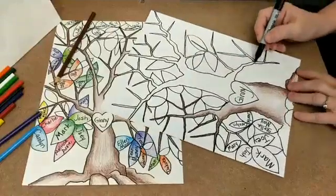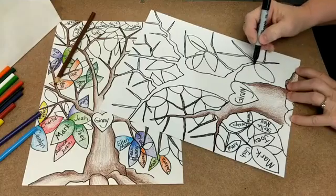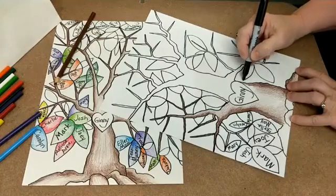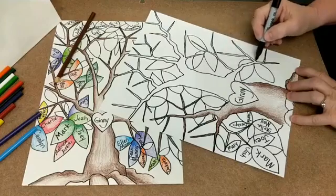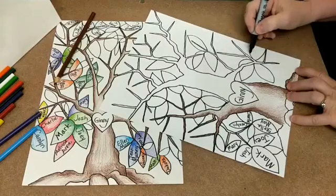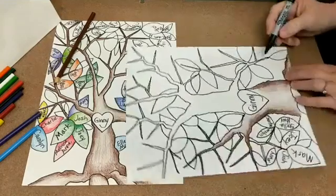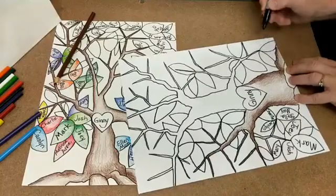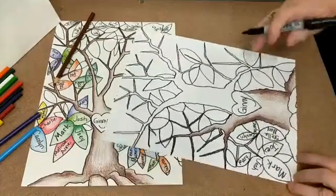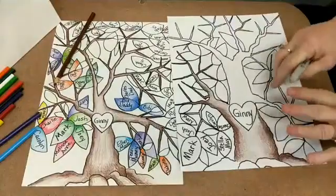Okay, and then I can add leaves over here where I can put my mom and dad's names. And I got 2 moms. One of them had her birthday yesterday. And I'll put my dad's names on here. They're up in heaven, and I talk to both of them a lot, so I'll put their names on here. So add all your leaves, and then do your coloring.